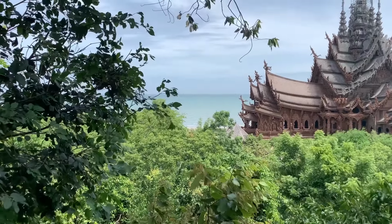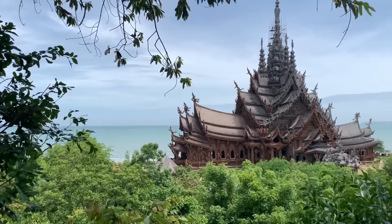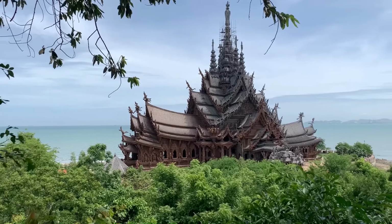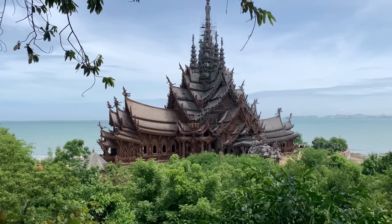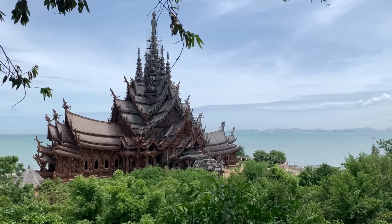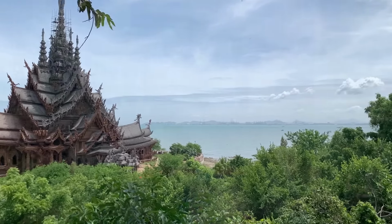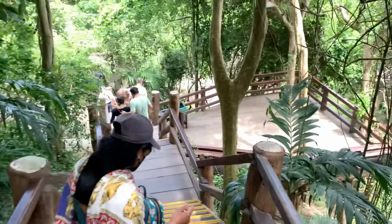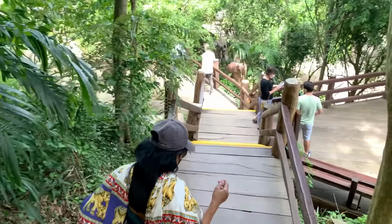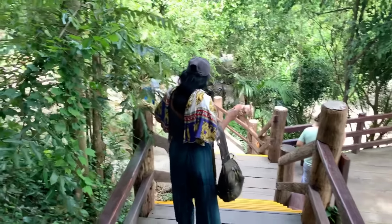So we're up at one of the viewpoints and we'll be moving down. But there's a look at the temple. Sanctuary of Truth. About 20 minutes away from Pattaya. And like everything else, steps to get to someplace. Stairways all the way down.